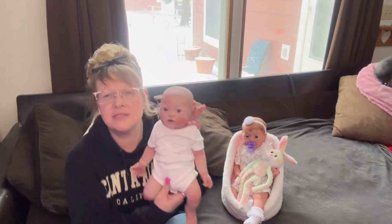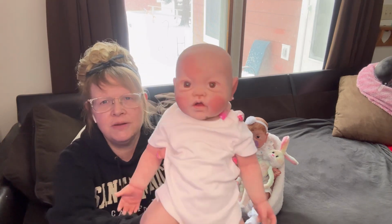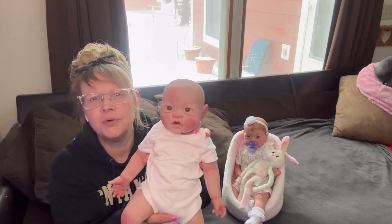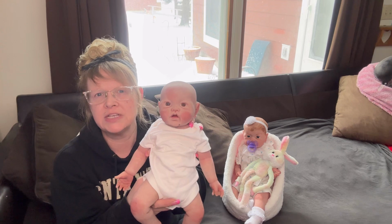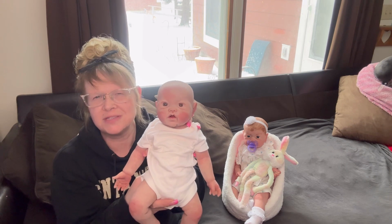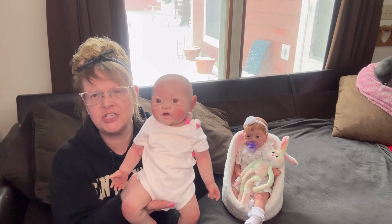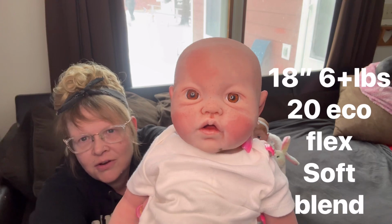So I got my full body silicone here that I painted. Again, this one is out of my collection. It's a little girl. She's got the brown eyes. Now, if you want blue, I can give you the blue. I did have blue eyes in her, but they were the really expensive eyes. I took them out and just put the brown since I'm letting it go so cheap. But if you want a blue pair of eyes, I can put blue in, but she just looks really cute with the brown. She's got the freckles, the stork bite, her rosy cheeks.